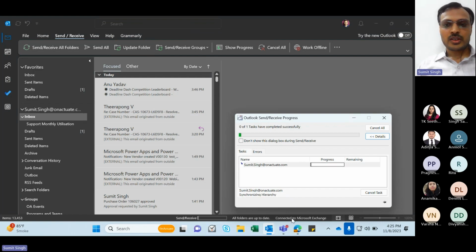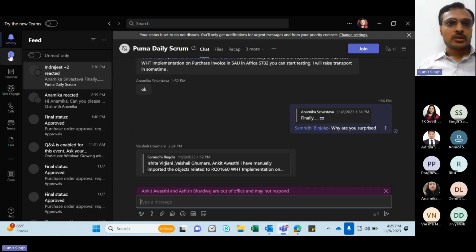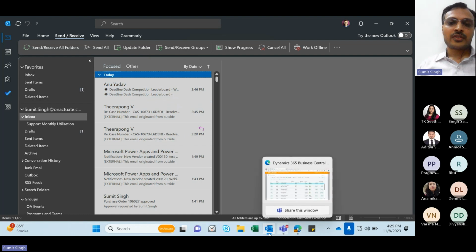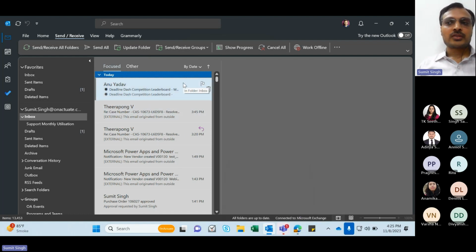Actually, I will receive a notification, and I will receive a notification over chat as well. So there are different ways to approve. I can approve using Outlook. I can approve using my MS Teams application. I can approve after logging in to my Power application also. So there are different kinds of applications which I can install on the mobile, and I can just mention my comments and I can approve it.